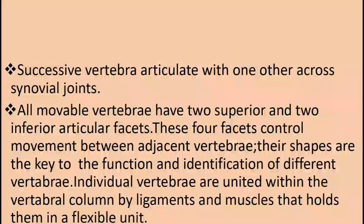Successive vertebrae articulate with one another across synovial joints. All movable vertebrae have 2 superior and 2 inferior articular facets. These 4 facets control movement between adjacent vertebrae. Their shapes are the key to the function and identification of different vertebrae. And then individual vertebrae are united within the vertebral column by ligaments and muscles that hold them in a flexible unit. So this is just a brief description about the nature of the vertebrae within the vertebral column.